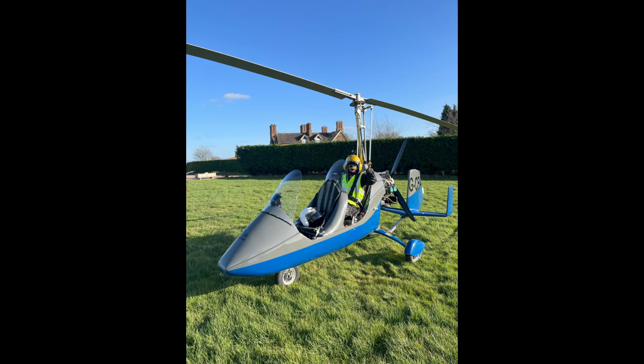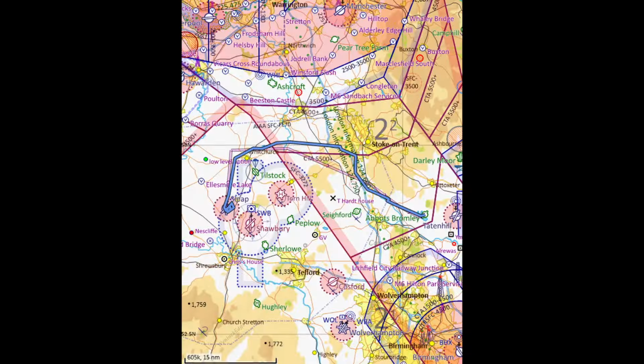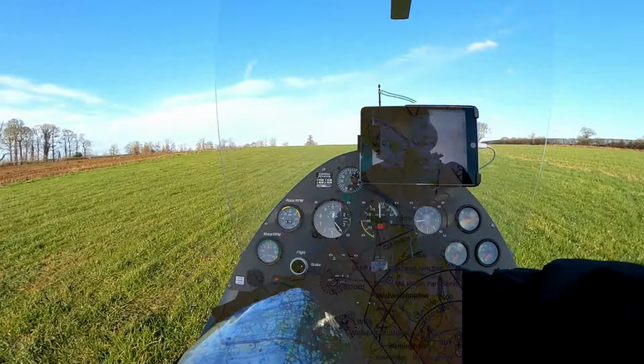In today's video you join me on the ground at Abbots Bromley Farm Strip, just a few miles to the west of Takeoff and Airfield. We're getting ready for our flight back to Sleap, where we're going to fly in an anti-clockwise direction around the Shawbury Military Aerodrome traffic zone, and on the way back we're going to pay particular attention to Hixon Disused Airfield, Sandon Hall Estate, Stone and Trentham Gardens.